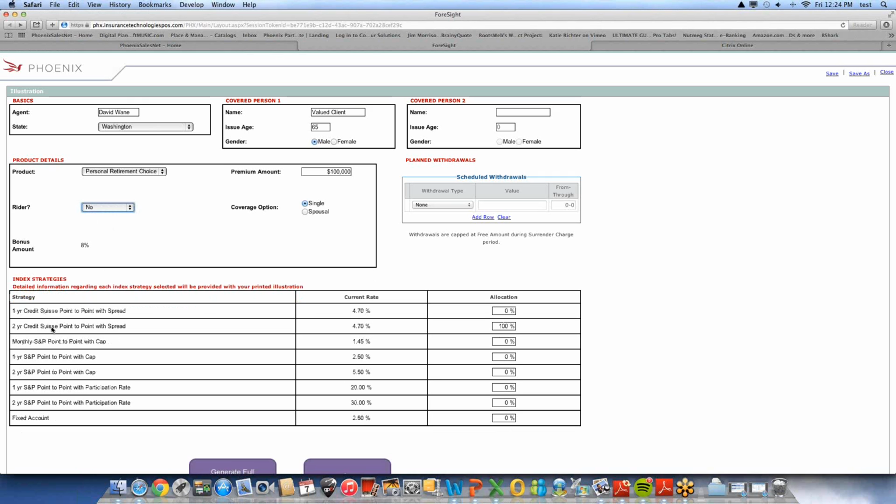Credit Suisse 1 year, 2 year, monthly on the S&P, cap, participation rate, fixed account. So this is kind of standard across the board. I'd say each client is different. Would I ever select one strategy like I'm about to do? Maybe, right? So if you've got a client that's got some dough and they're telling you, look, I've got a lot of dough in multiple products, multiple vehicles. What I want to do with this is potentially maximize the upside. That would be the only scenario. Otherwise, being, once again, an asset management guy, I like to spread and diversify my options because who knows what strategy is going to be best.